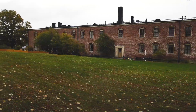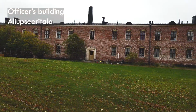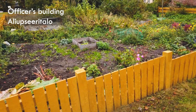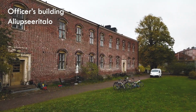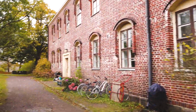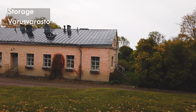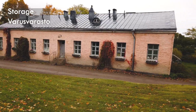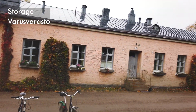Next to the officer's house, there's 2 historically Russian buildings next to it. And we're gonna check them out next. This building here was built as a storeroom for provisions in 1876. Nowadays the house is of course a residential building. There's also another building. This building was built in 1912 for army supplies.